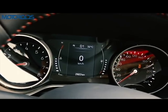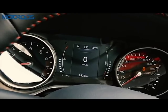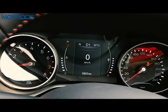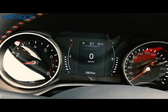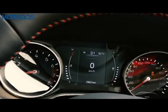With the traction control switched off, there's quite a lot of wrestling with the steering initially once you take off from standstill. What we're going to show you right now is a 0-100 run in drive mode, so let's begin the proceedings. Right away, we shift into D and let's just go.